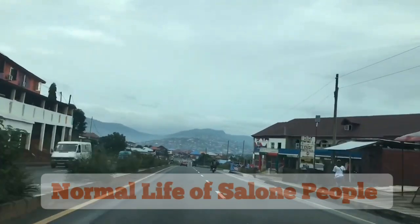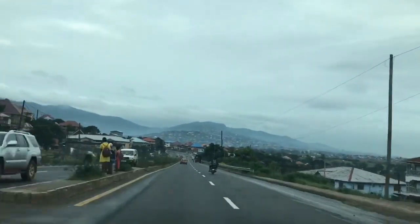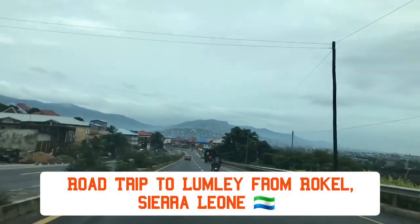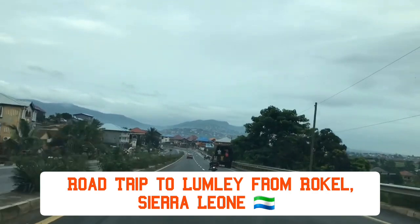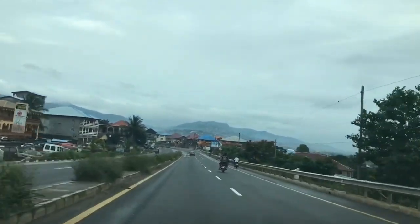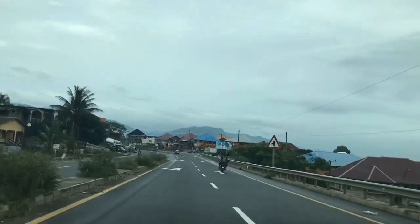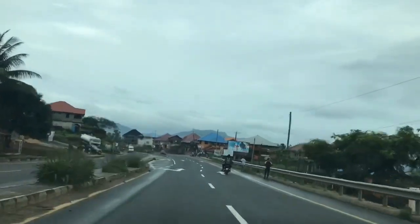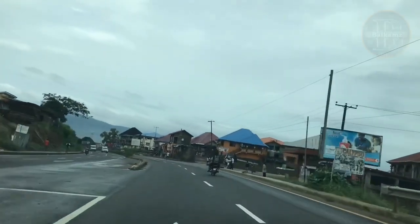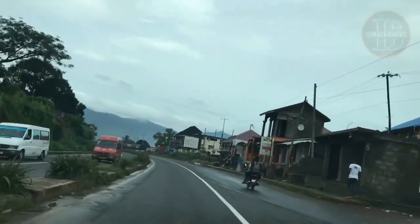And of course today this is a road trip to Lumley, from Rokel, the Yams Farm community, to Lumley. And of course, if you are not speaking Creole, the local language of Sierra Leone, this is a road trip from Rokel community, the Western Rural District, to Lumley community. We just started, we moved from Yams Farm, the area they call Yams Farm, the eastern part of Freetown. We moved on to New York community.